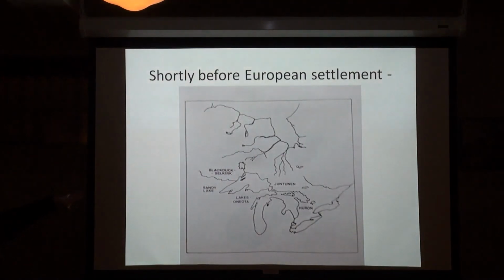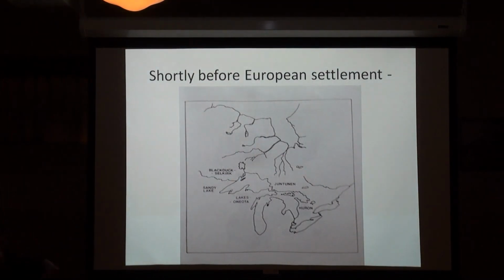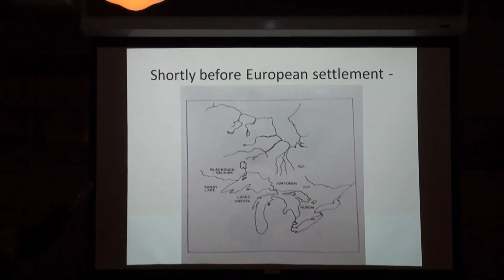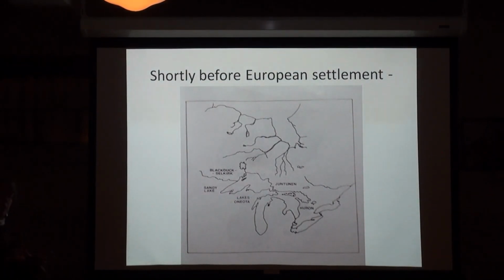Okay, so at European settlement, we have lots of different kinds of pottery. The Huron pottery over in the east, the Jutland pottery, which is near Lake Michigan. Different kinds of pottery over in the west. And as you come closer and closer to the time in which Europeans came to this region, we can more and more link particular potteries with particular ethnic groups. So the Huron is a good example of that.